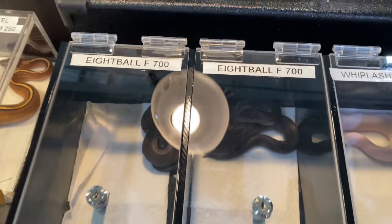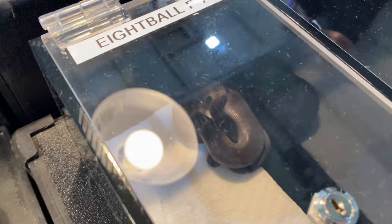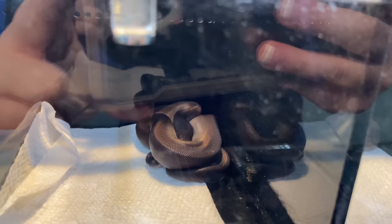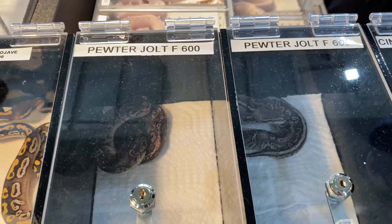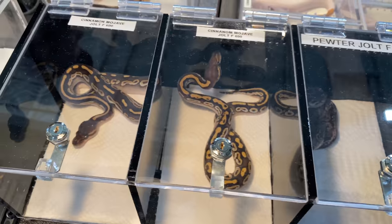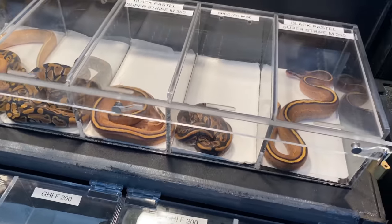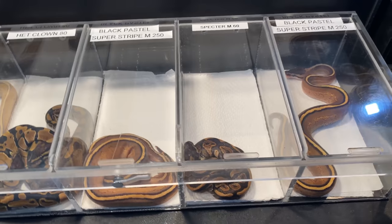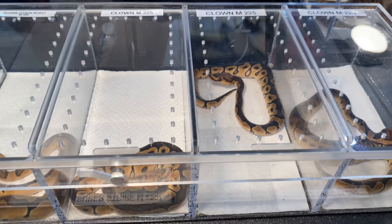I think I have some highway stuff, pewter pods, yellow belly pods, got some 8-balls. The light's shining right on them, so it's kind of hard to see them down in there. Really nice looking though. Some black pastel cinnamons. Got some black pastel super stripes. I think I've seen that one before. I really like that one. Spectre, clown.